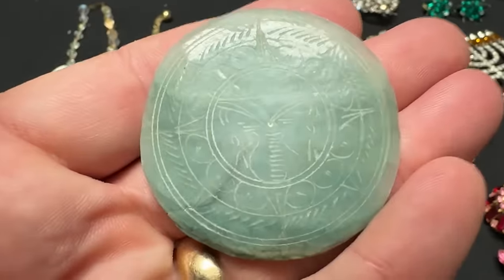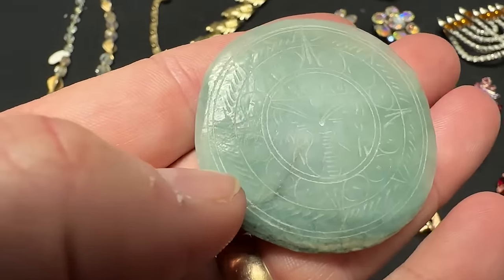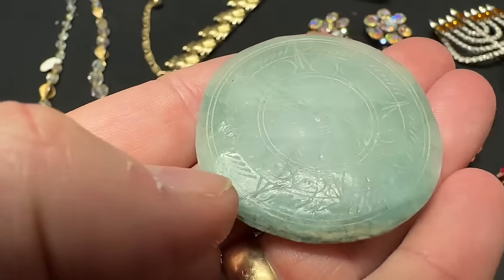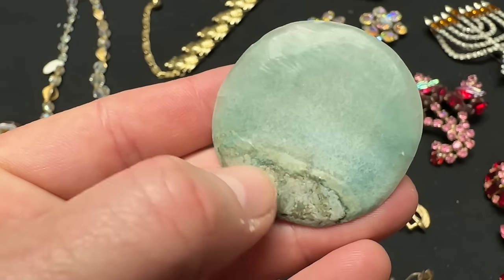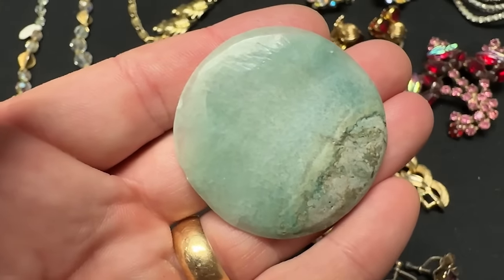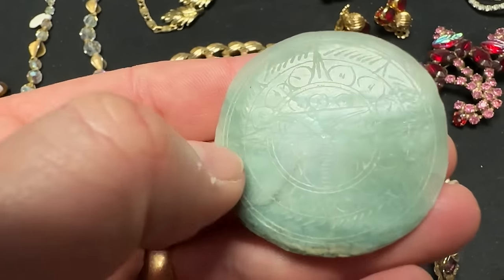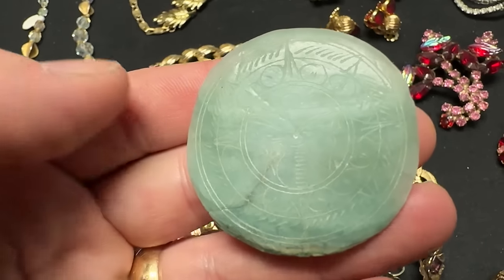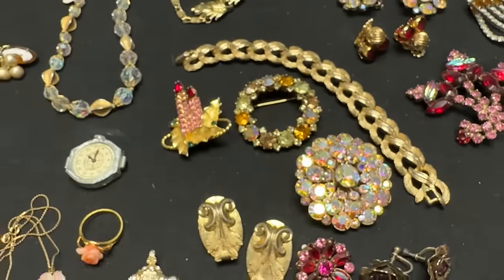This was also an interesting piece. It's not a piece of jewelry. It's a stone. It's a mineral that has a very light type of an etched scrollwork going on in here. And you can even see on the back, this is the rough part of the stone. I don't know if this is a type of jade, if this is some sort of aventurine or some kind of a lighter green stone. I have no idea how old it is. It looks handmade. That's pretty cool.